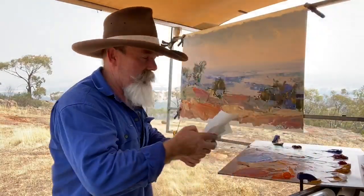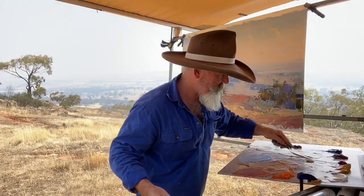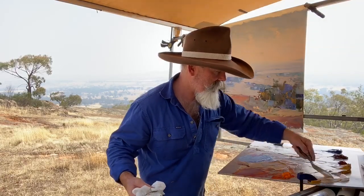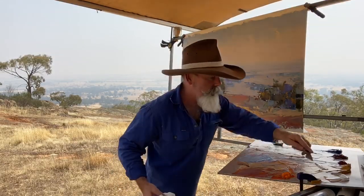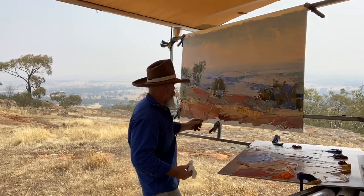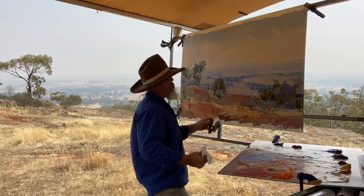Right. Clean the knife and get some lovely grass going again. A little bit thicker this time. I really want the foreground to pop, so I'm going to exaggerate that grass. Thick foreground and thin distance makes the distance feel further away. Don't muck around about it. Makes a nice chunky grass. Nice upward marks.